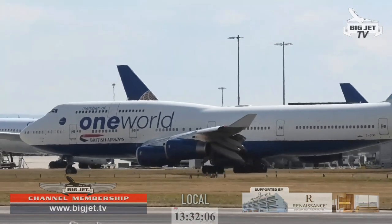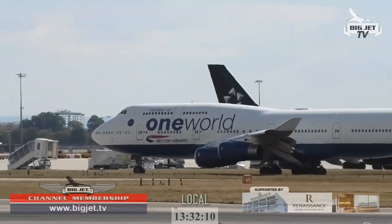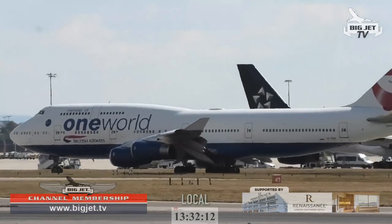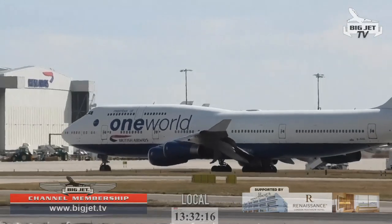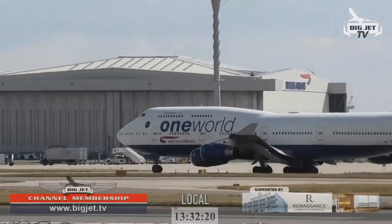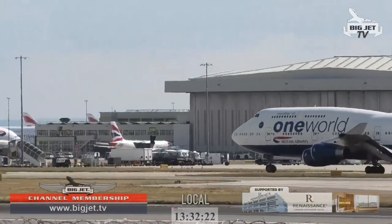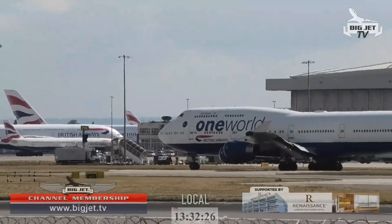Make a left. Go on, make a left, Sam. Go on, just for us. No, no, he's on the wrong side. He's on the wrong side. He thinks. Yeah, he's far too... I think he's too far across to make any intersect.